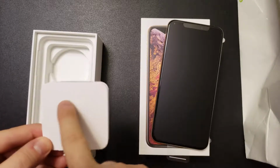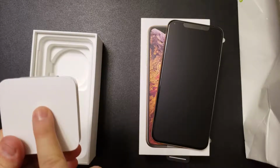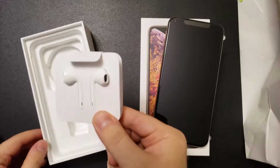Do you guys see something missing here? They did not provide the auxiliary to lightning. So the 3.5 jack to lightning is no longer provided.